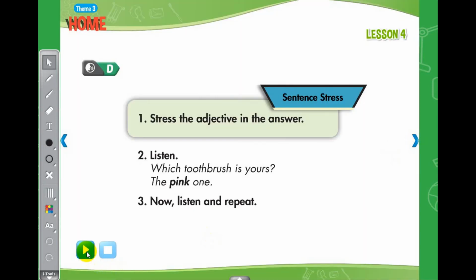Pronunciation tip. Which toothbrush is yours? The pink one. The pink one. The pink one.